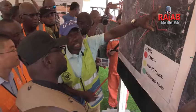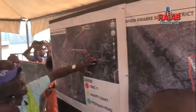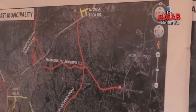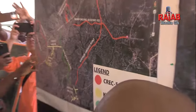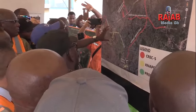So I'm very happy to have seen what is going on here. I commend the contractor, NAPO Construction, for the good work done, and also the supervisors from federal roads, urban roads, and also from the ministry. They've done a good job. So we are going to be replicating this to other parts of the region.